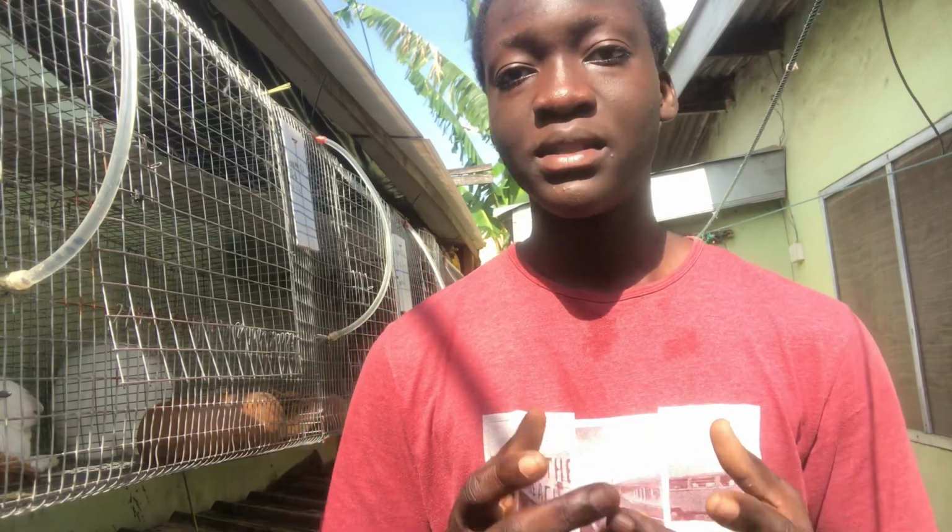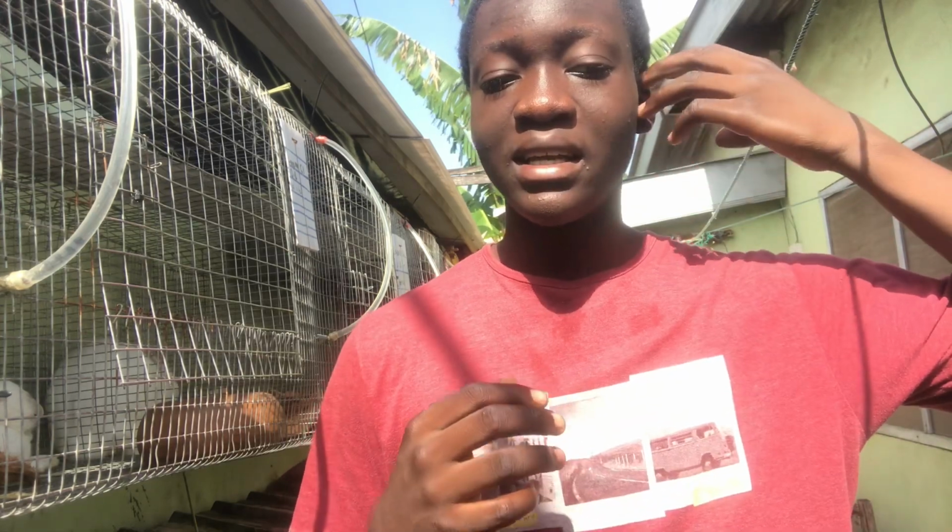Once you inject the rabbit with ivermectin, I would encourage that you also apply coconut oil on the ears so that the crust can just get out. The black or brown crust inside the base will just come out, so that your rabbit will be fine again. The second disease I want to talk about is the skin mange.